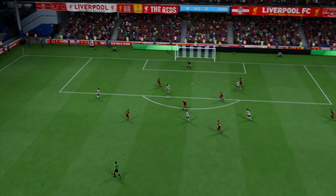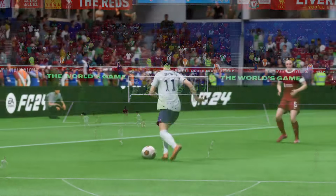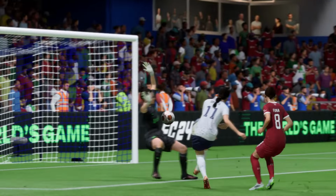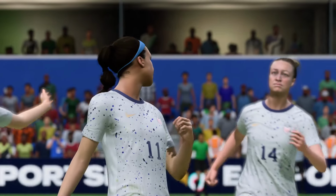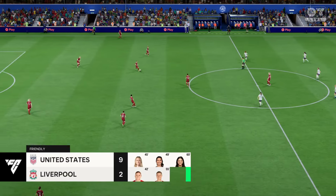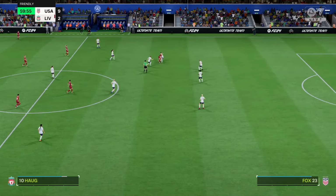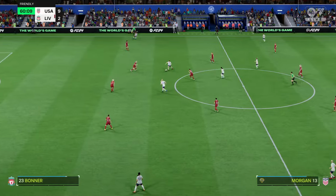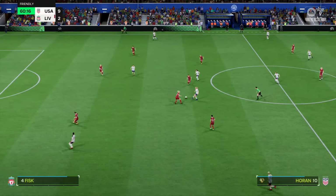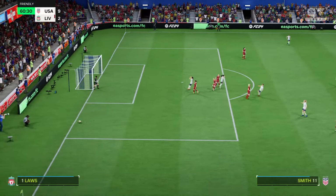Well, here we can see it again, and you do have to feel for the keeper. She's left completely exposed at the back, and she never really had much of a chance. It's poor defending, you have to say. The work pays off as they get the ball back. Horan. Morgan. Lavelle. Crucial defending.